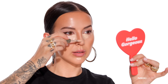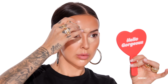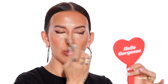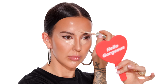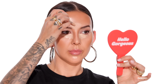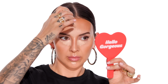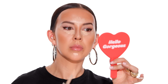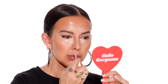I'm just gonna connect that line. And then we're gonna do an upside down triangle in the center, right in between our brows. I'm just gonna feather out the edges. By feathering out the edges of wherever you're highlighting, it's gonna make it easier when you go in and blend it out. And then I don't really like to highlight my Cupid's bow or above my lip. Just for the sake of this video, I'm gonna show you how to do that.